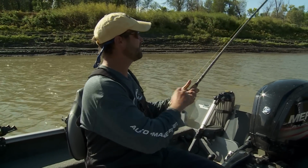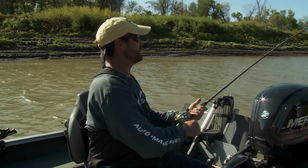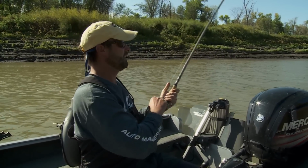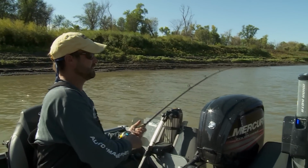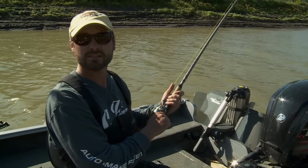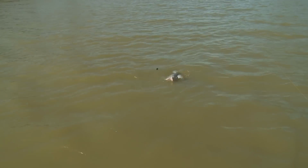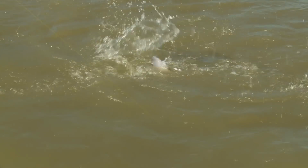You want that soft tip, you want backbone. I mean, these fish can really pull and roll, so you definitely want the flex in the rod, and you want that tip to detect the bites. Man, these things are just perfect for this. Just awesome rods. It's always nice to have the right tool for the job, and these are definitely the right tool for the job. Oh yeah, another one of those tanks, Dave.